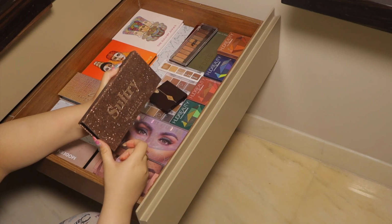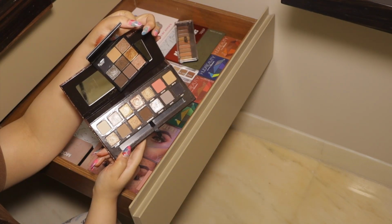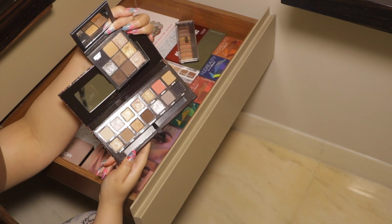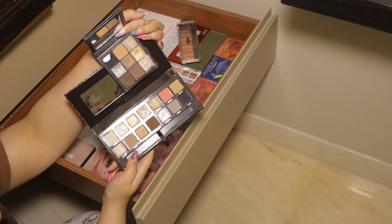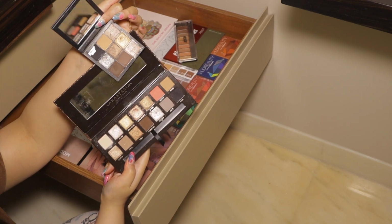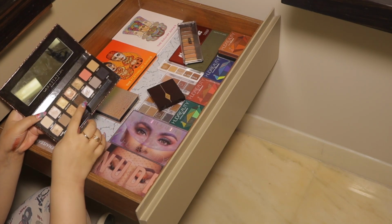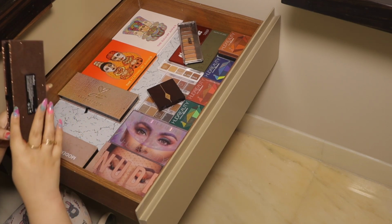This one again is for my cool girls, the Sultry palette. Now, as you can see, there is a ton of similarity between the Huda Beauty Smoky Obsessions and the Anastasia Sultry palette. Obviously, you get a lot with the Anastasia Sultry palette, but the Huda Beauty one is travel friendly. So honestly, you can go with either one. It's just such a sultry palette. I love me some neutral browns. They just look so eye-catchy and so sexy.